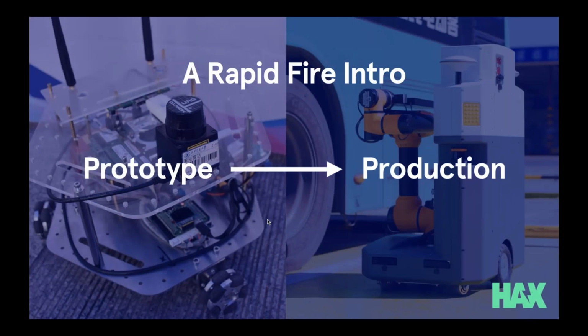I'm gonna switch into talking a little bit about prototype to production. And really the big thing here is that this is only about 25, 30 minutes, so there's only so much that we can go over. And the key is that it's not this magical black box where you say, I want to make a whole bunch of something, and out comes your manufacturer making them all perfectly for you for the first time.